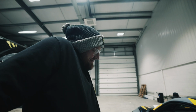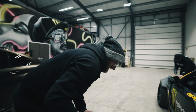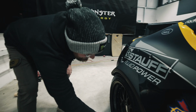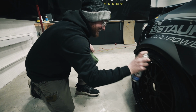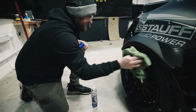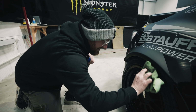Need to get some black tyre shiny stuff. Did you pack any? I don't remember. Lucky I packed myself. That looks alright. How could be a valet? I don't know. Chris from Sonax, take note. Do this yourself. Maybe we should ask people in the comments if they'd want you to valet their cars. Yeah. As long as they let me drift them afterwards.